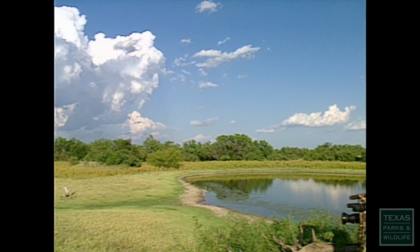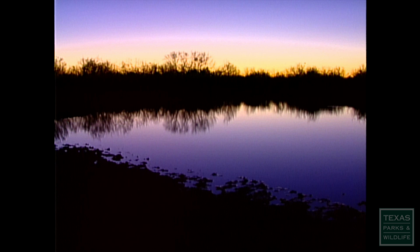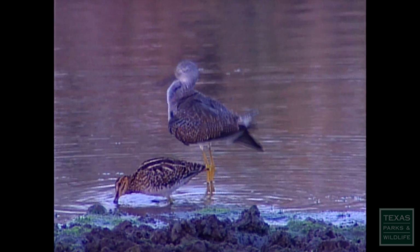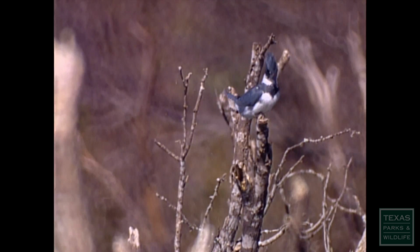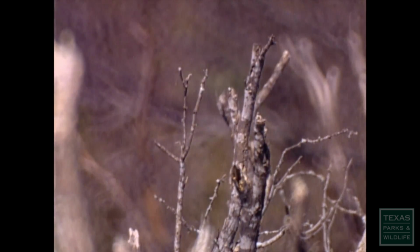I've hunted and fished these tanks since I was 7 years old, and I've been shooting video here for over a decade. One December morning, I was shooting video at one of my favorite tanks. A snipe and a greater yellowlegs were keeping me company when a belted kingfisher arrived and began to hunt breakfast. It's always a special treat to watch the amazing flying ability of kingfishers.